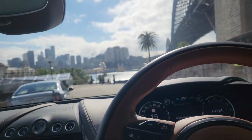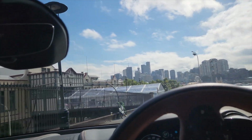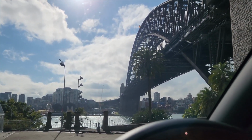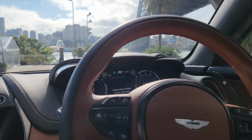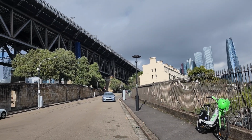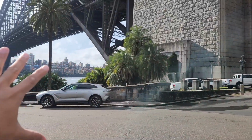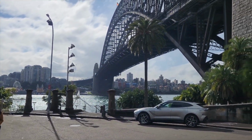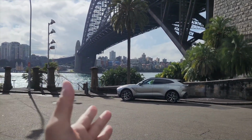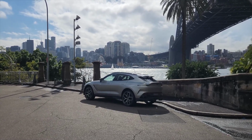What a beautiful view. Let's stop here. Take a photo. So I came off from Bondi Junction and I wanted to look for parking, and then the street was closed off and I drove down and this view, wow, just appeared. And with the bridge here, my gosh, what a view. And of course, with that backdrop and the DBX 707, what a beautiful sight.